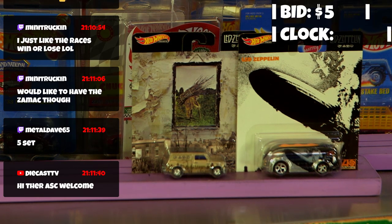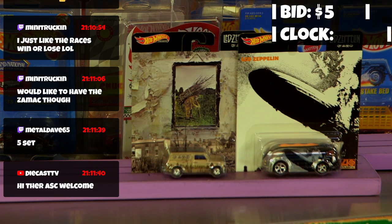Wow. That's way lower than the peg price. Brand new, factory fresh, out of the box. Coming in. Check it out. Five on the set. I'm going to start the clock. Metal Dave getting a deal. He's getting both Led Zeppelin cars for a fiver. That's right. Here we go.